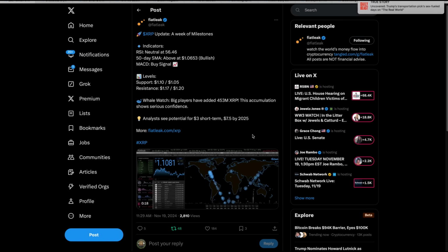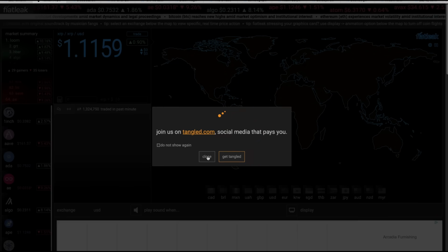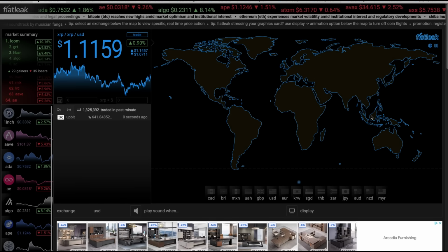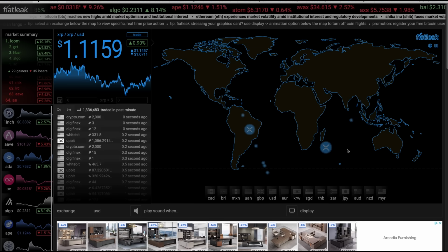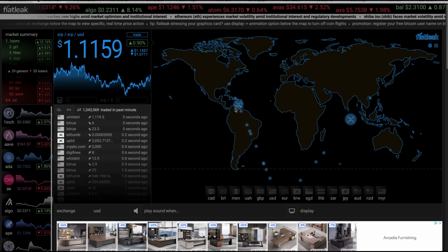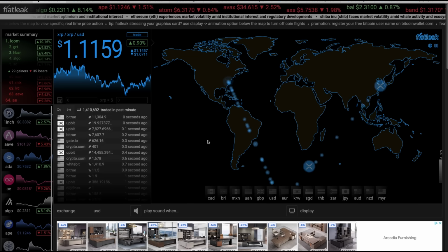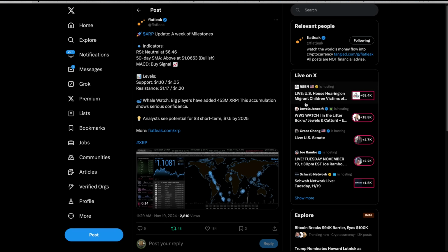This one's from Fiat Leak, and by the way, for those of you who have never looked at Fiat Leak, especially those of you that are new here, you can go to fiatleak.com, and it shows you where most of the purchasing is being done and shows you the volume flows more or less. One of the cooler websites to look at, especially in a bull run. We've got a $1.11 XRP right now.